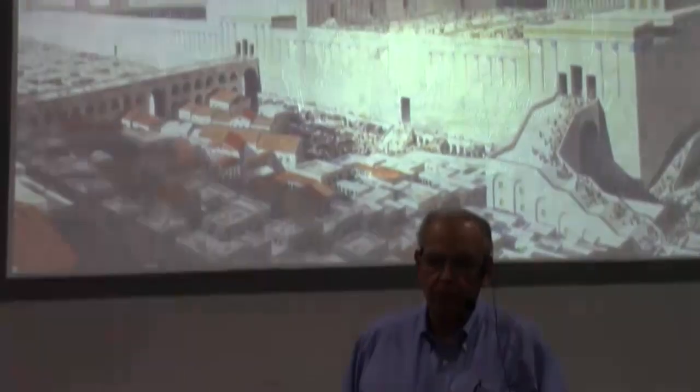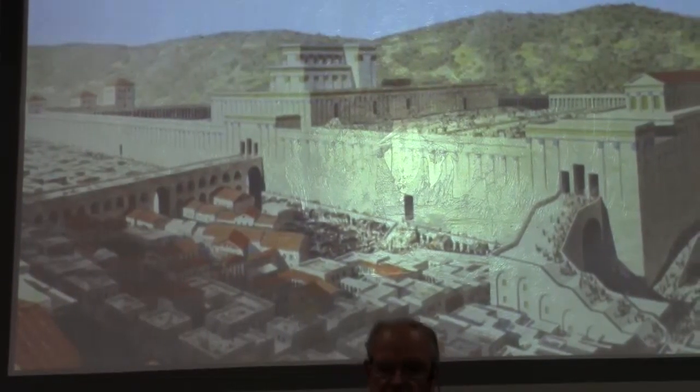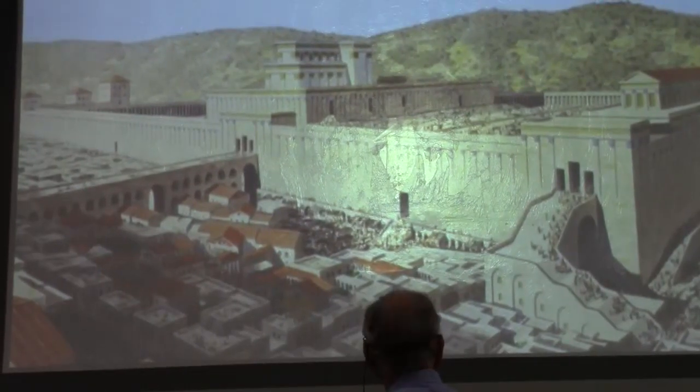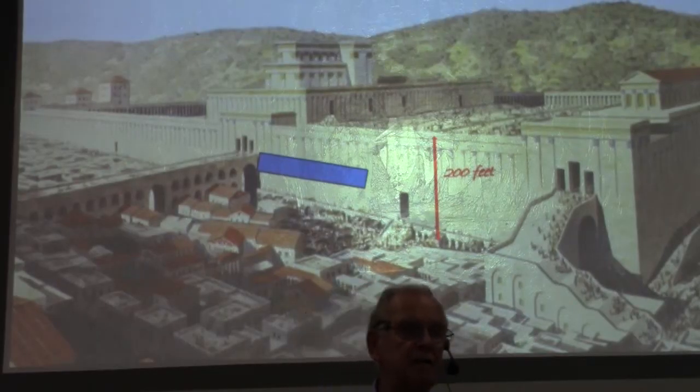And there you see what it looked like in the time of Jesus. It's humongous. It is absolutely huge. There's a couple of ways to get in. One is through this staircase over here, leading up to the temple. There's a bridge over here, leading from the city straight into the temple area. And there are other entrances, a total of 8 gates. This part is what today is the Western Wall.